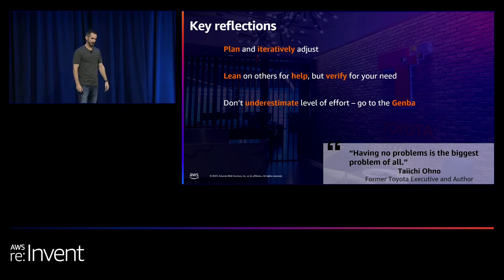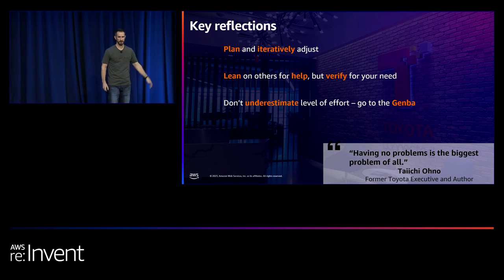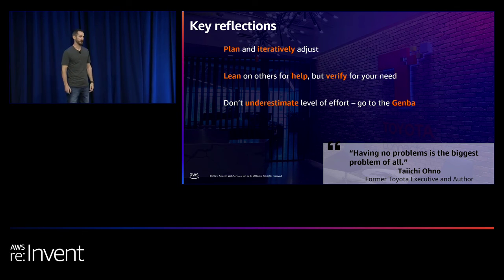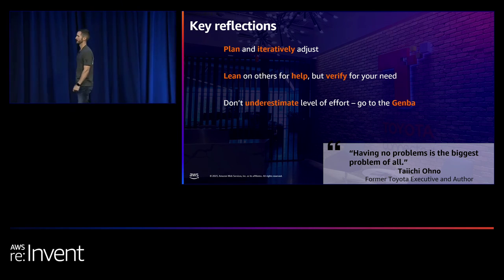Don't underestimate the level of effort. I showed you our footprint in AWS. It doesn't look that complex. Underneath it, it very much is. A connected vehicle network, a private network, is extremely, extremely complex, and there are a lot of moving parts.